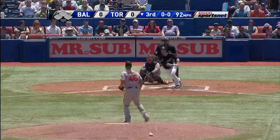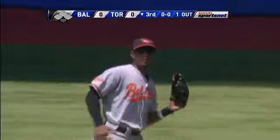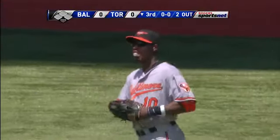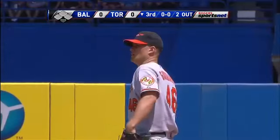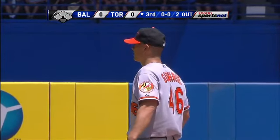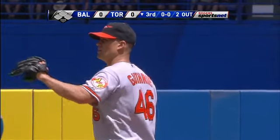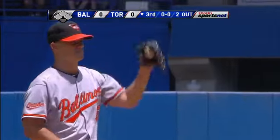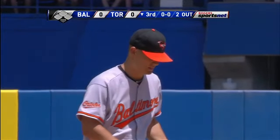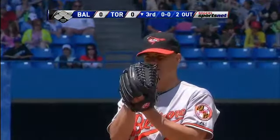Jason Nix goes after that first pitch, lifts it into center field. Jones is there, two quick outs. One time through the order, Jeremy Guthrie has held the Blue Jays to a single hit, a Corey Patterson single. He's racked up four strikeouts. The Blue Jays have always been tough on Guthrie. I mentioned this is his 17th career start against Toronto.